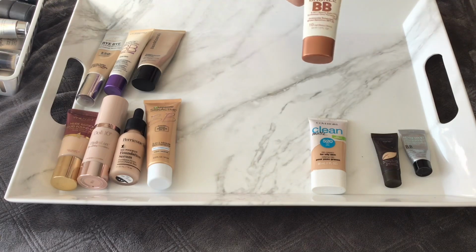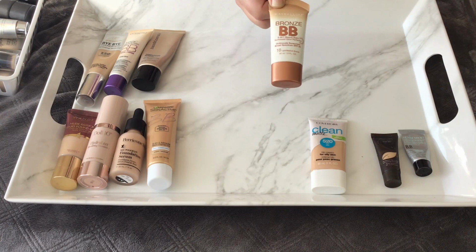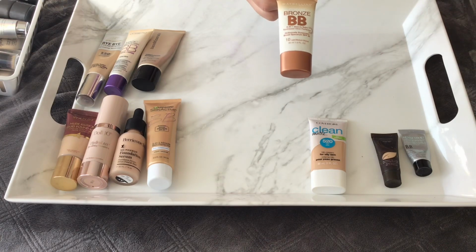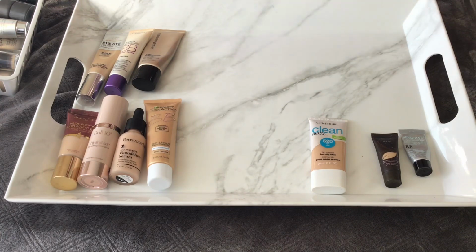This is unfortunately so old. Maybelline Bronze BB in the shade 10 Light Medium. This one we are going to go ahead and declutter just because it is so old, but it is really nice to mix into moisturizers, SPFs in the summertime to add a little bit of bronzy glow to your skin.